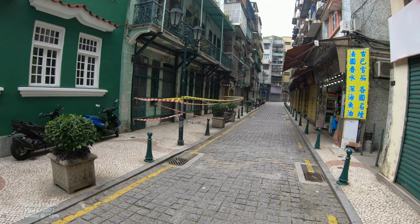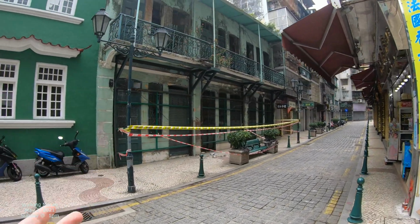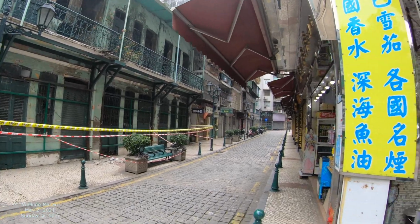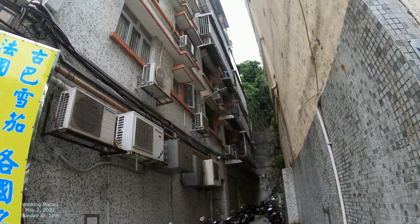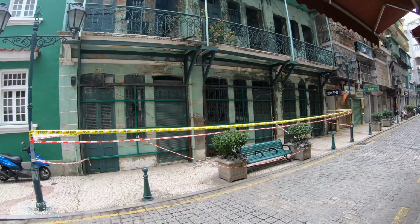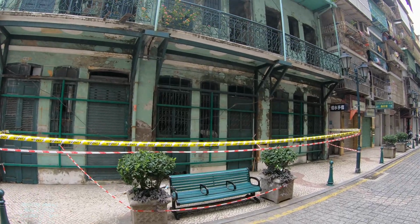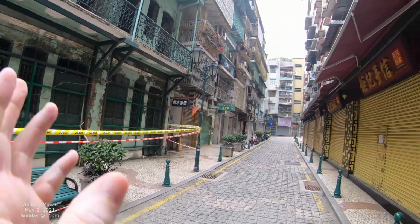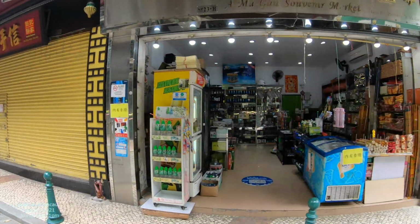This looks like it's condemned here. I'm not going to walk down this street, but before COVID, this was a really busy, popular street. It goes right up to where the... Huh. That's too bad. I always liked this building. It's so beautiful, nice and beautiful green. Yeah, this whole street had a bunch of tourist stuff all the way up and down, and it was all centered around Amma Temple.